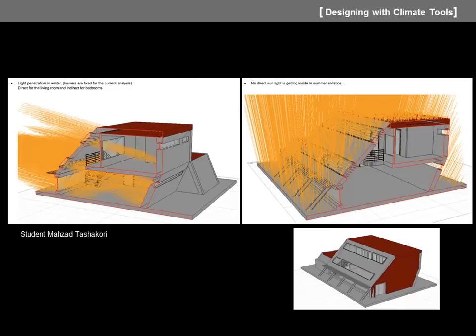A student project here as an example. On the left side, again, the winter sun coming deep into the building. On the right, the steep summer sun with a louver system that keeps the summer sun out. And this is a typical Ecotect model.